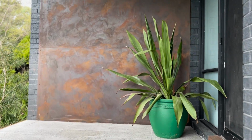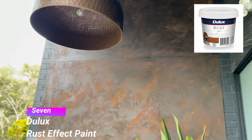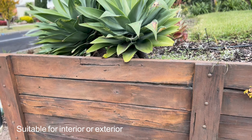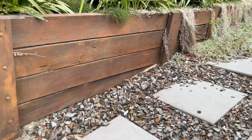This is probably one of the most exciting paints that I've used, and sorry I don't have any footage, but basically these were just black metal sheets and I applied the paint and then some rusting solution and it turned it into rust. Like, you can use it on walls, and as you can see here I've also used it on timber.